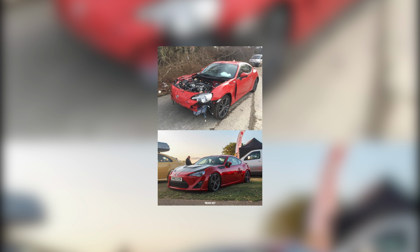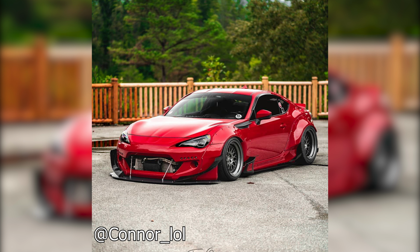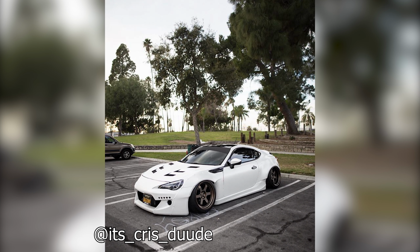Right, so where do we begin? I guess the best place to start is just prior to buying the car. I originally picked up the 86 back in 2018, around March. The whole reason for choosing an 86 is that I've always loved how they looked, and I really loved how they looked with the Rocket Bunny kit. I've always liked rear-wheel drive and Japanese cars, which isn't something you can really get anymore. Of course, you've got the 350Z, but I've never really been a massive fan of them.